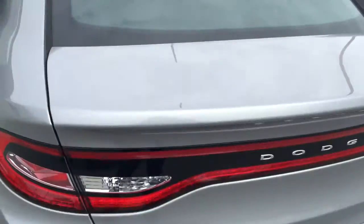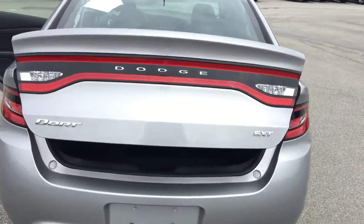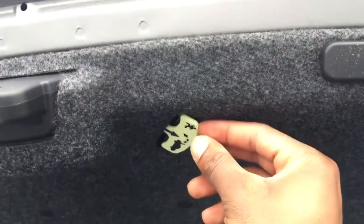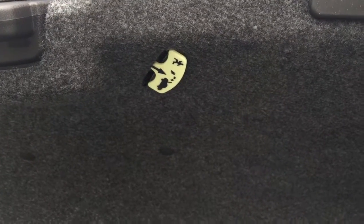Coming around to the back, like I promised, we would look at the trunk. So all we got to do is double press this button on the remote and it unlatches, which is great. Now looking into the trunk, we will see a great amount of space, really spacious. But before we look down there, I just want to come up here to the top and you'll see this tab that can actually be pulled in the case that you have to exit through your trunk. It glows in the dark and it's actually a really great safety feature.